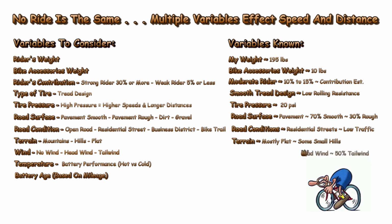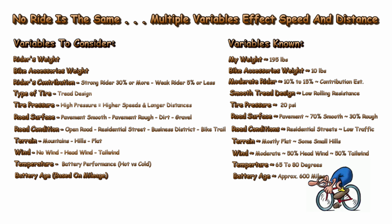Wind, moderate, 50% headwind, 50% tailwind. Temperature, 65 to 80 degrees. Battery age, approximately 600 miles. The two most critical variables are terrain and wind.